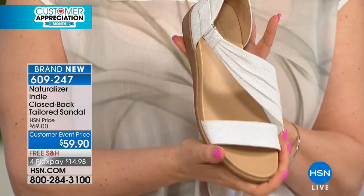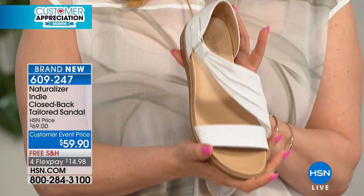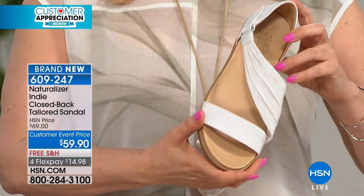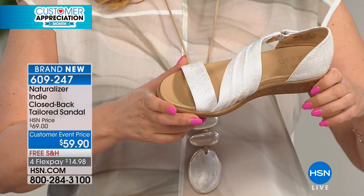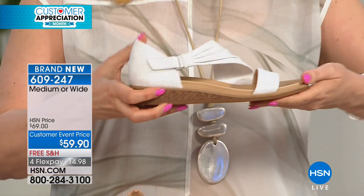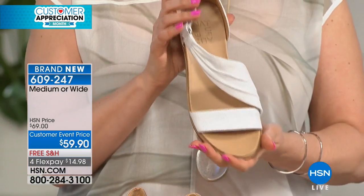And take a look, we've got all sizes, medium and wide width: 6, 6.5, 7, 7.5, 8, 8.5, 9, 9.5, whole size 10, whole size 11, whole size 12, in medium and wide width. Lightweight, comfortable, and also an amazing price.